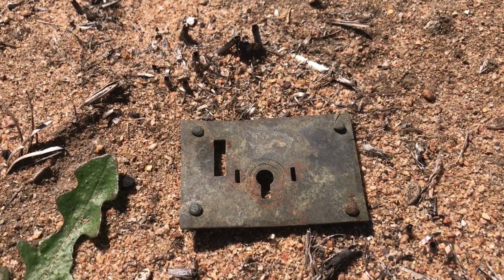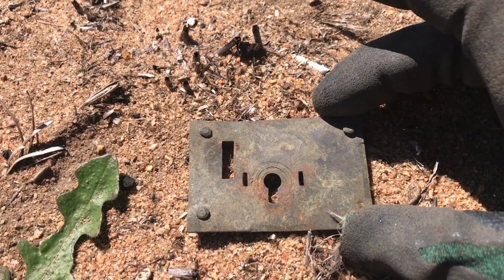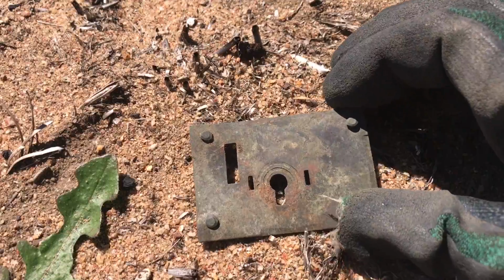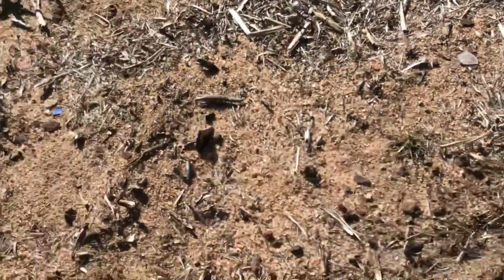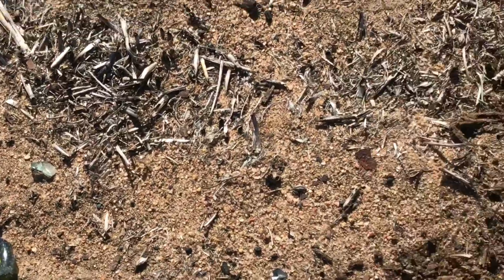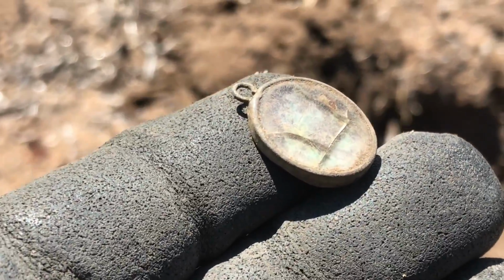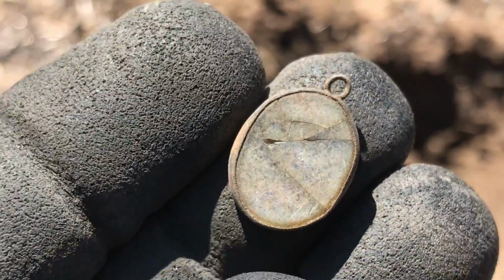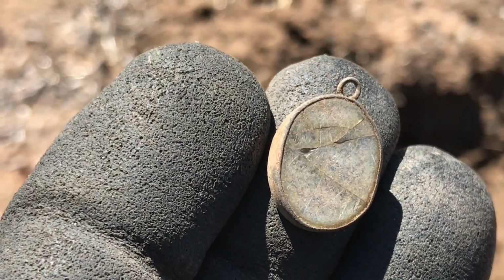Oh, of all things, found this, a plate that would have gone on the front of a lock. See the keyhole? It's kind of cool. Well guys, picking through all this rubbish and just found this little one here. A little gold gilt Victorian little locket thing. It's not gold, but it would have had a little picture in it.